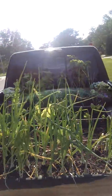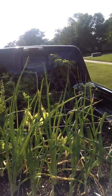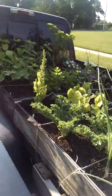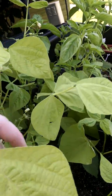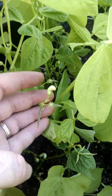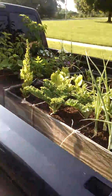Onions are getting ready to fall over here. Oops, sorry, another car, guys. Yeah, let me see if we can find a little bean. Oh yeah, there's some little ones starting right there. You can see, oh how cute. Gotta love baby fruit, right? Well, or veggies. Fruit and veggies.